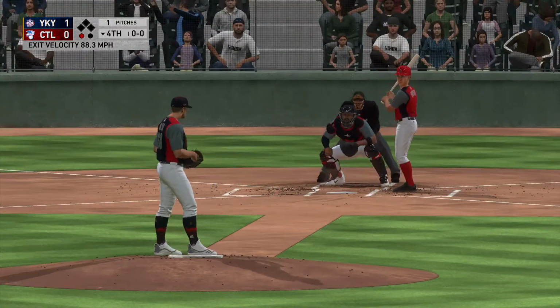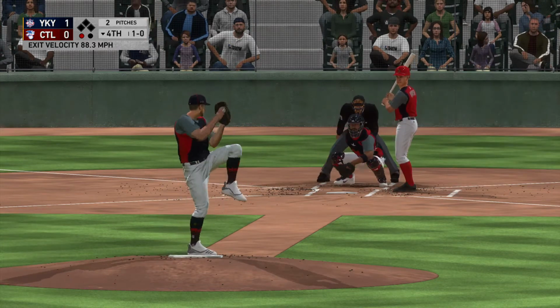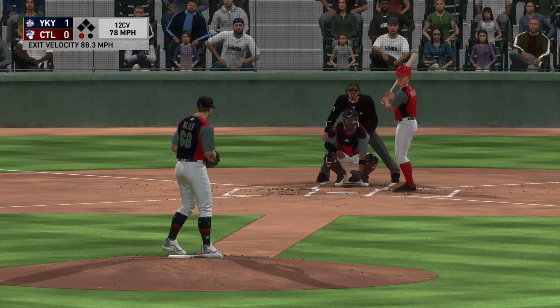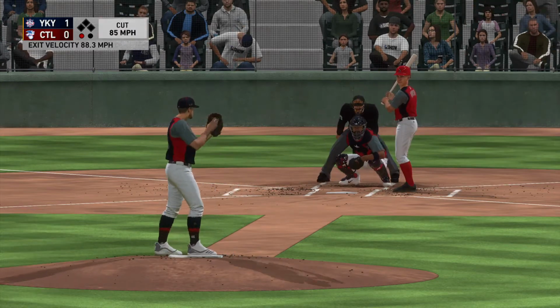Digging in now, Rogers Hornsby, a base hit in his first trip. First pitch fastball in on the fists for ball 1. That's by him for strike 1. Pitch taken several inches below the zone, in fact.